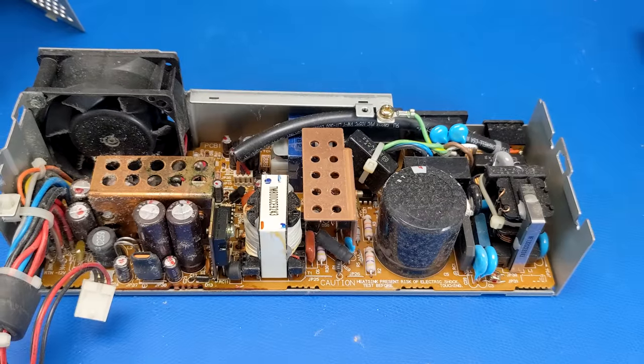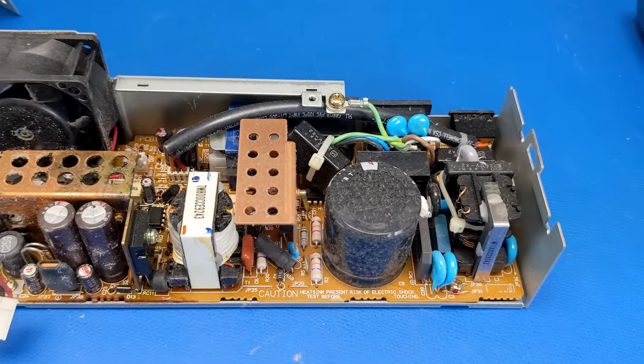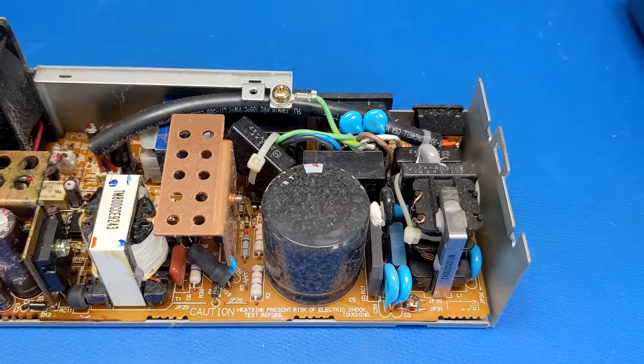The supply is pretty dirty. Assuming we can get this repaired, it's going to require a major cleanup.